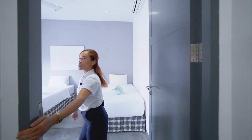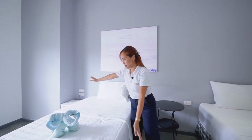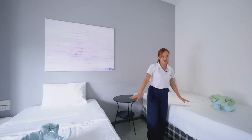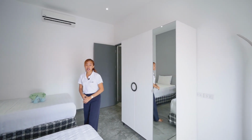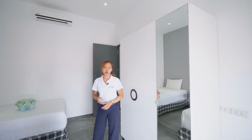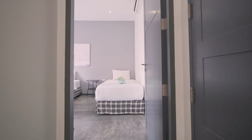And I got another room here. This one, I think, is the same. The owner did a different bed, twin beds right here, so 2 beds. And then the cosmetic table and the closets. This room is the same. Even if you don't want to turn on the aircon every day, you can turn on the fan as well. So it saves your electricity bill.